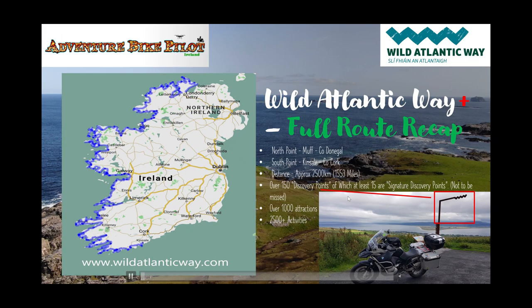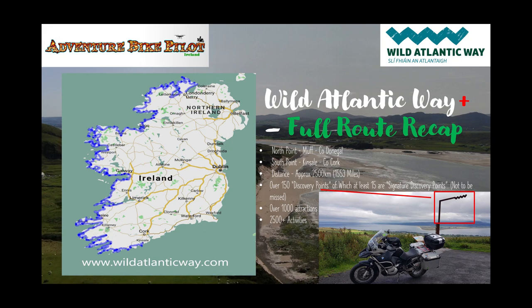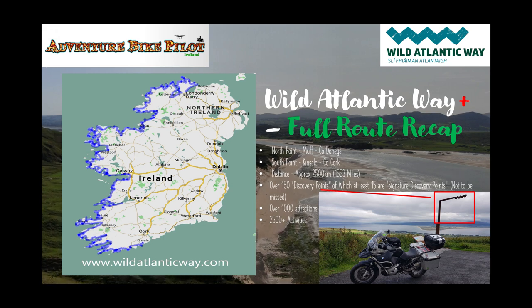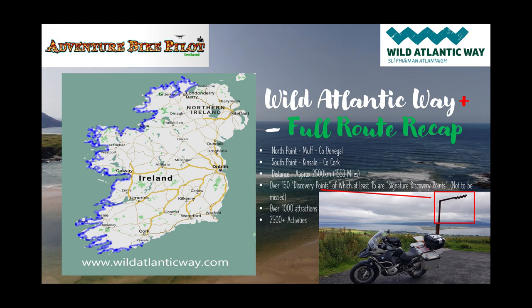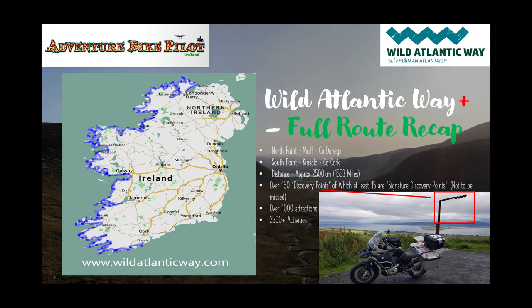And then there's also what are called 15 signature discovery points. These are points that are considered extremely beautiful or scenic points that aren't to be missed within the overall route. And this journey here and this route here will obviously include all of them. I think there's 8 of them in this section from Galway to Donegal, and this route will obviously include them.